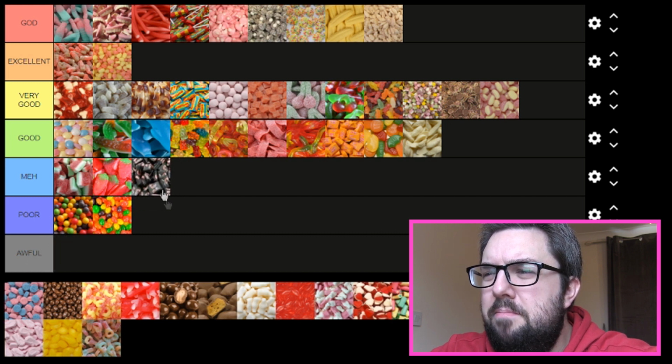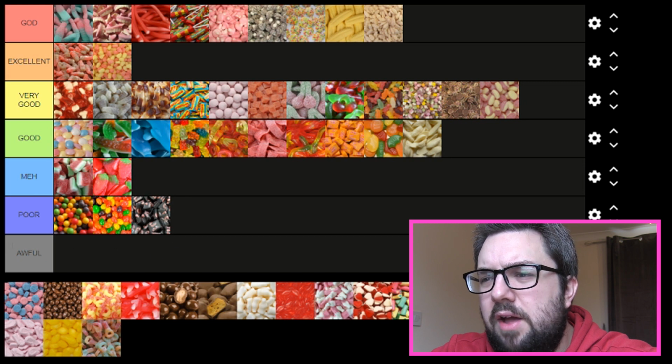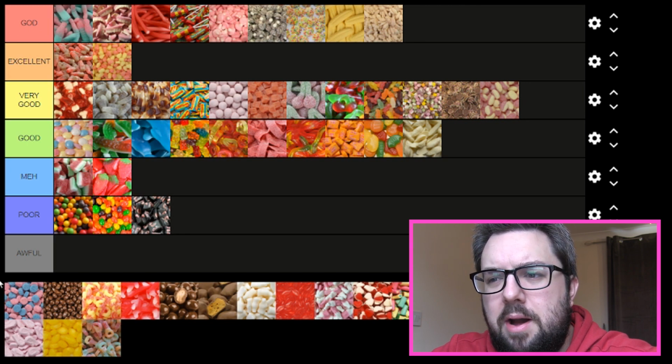Blackjacks. I'm going to put them in meh because I'm not really into the flavour. Actually, no, I don't like the flavour. I actually quite liked the Barrett ice cream version, but these, I would never pick it. The flavours are just a bit too strong and overpowering for me.